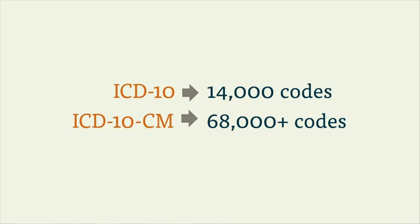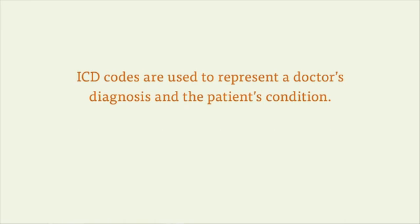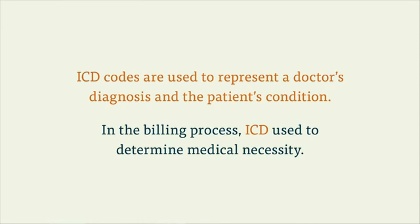Its clinical modification, ICD-10-CM, contains over 68,000. ICD codes are used to represent a doctor's diagnosis and the patient's condition. In the billing process, these codes are used to determine medical necessity. Coders must make sure the procedure they are billing for makes sense with the diagnosis given.